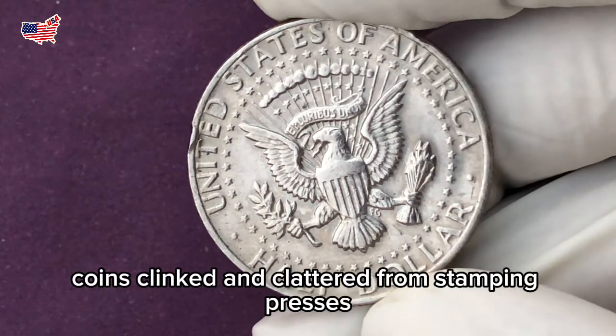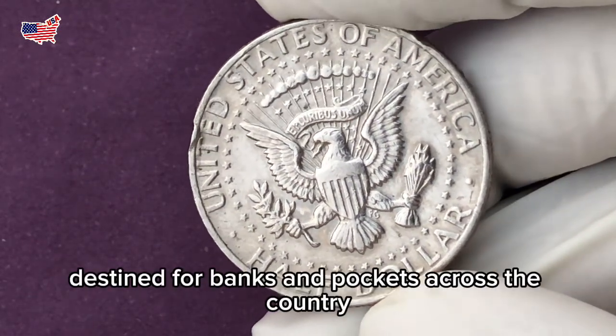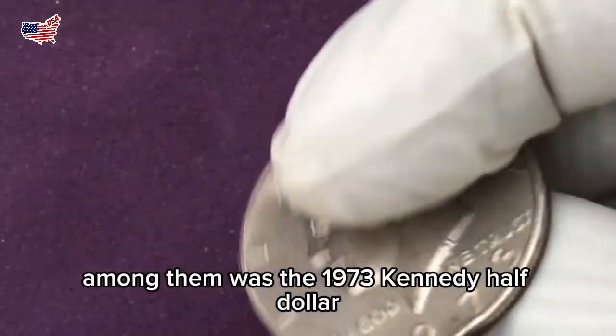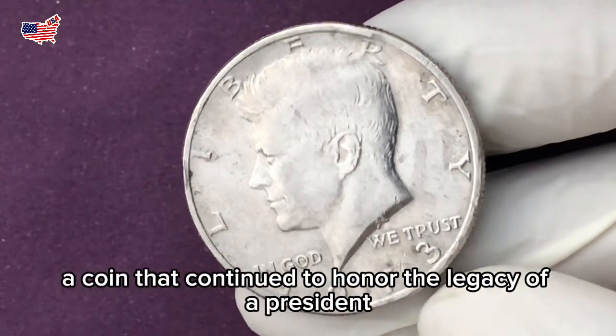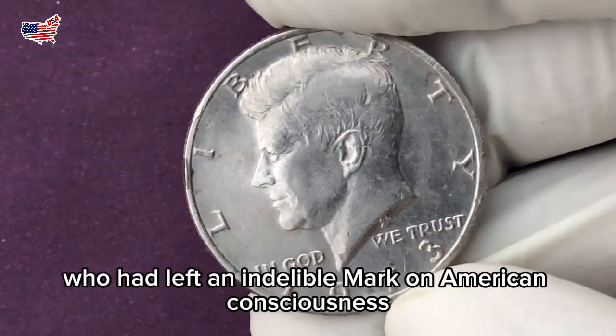Coins clinked and clattered from stamping presses, rolling onto conveyor belts and into bags destined for banks and pockets across the country. Among them was the 1973 Kennedy half-dollar, a coin that continued to honor the legacy of a president who had left an indelible mark on American consciousness.